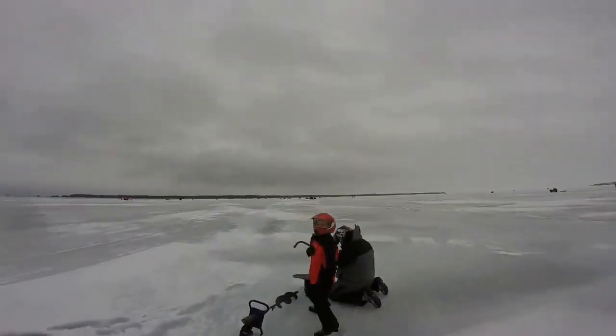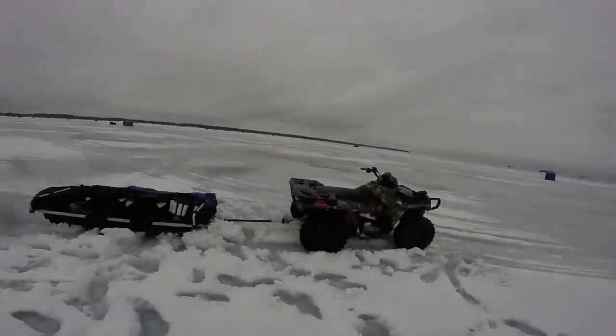Simcoe. Probably can't hear me that much because of the wind. Try to block it. But there's tons of guys walking around with the huts. Everything we got.